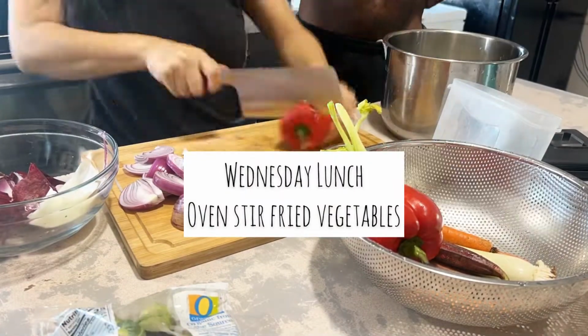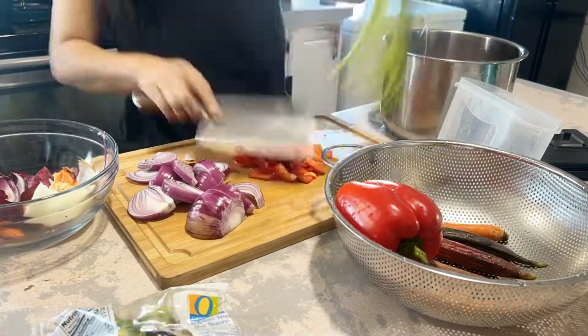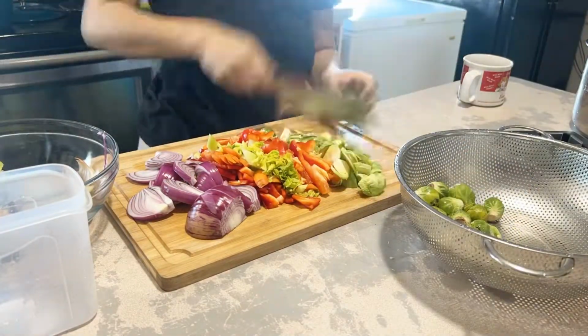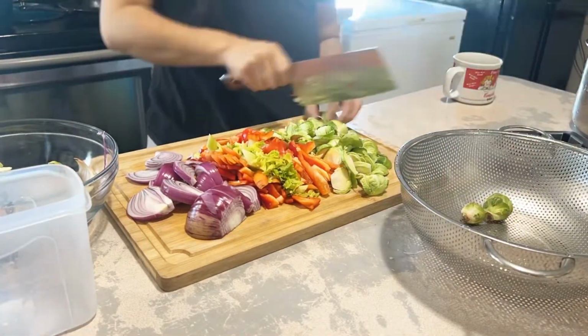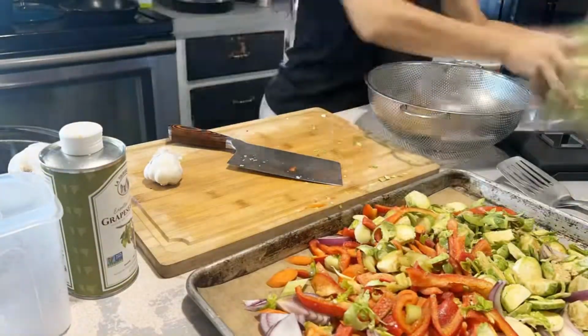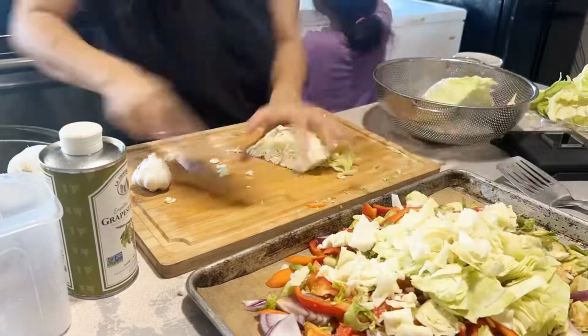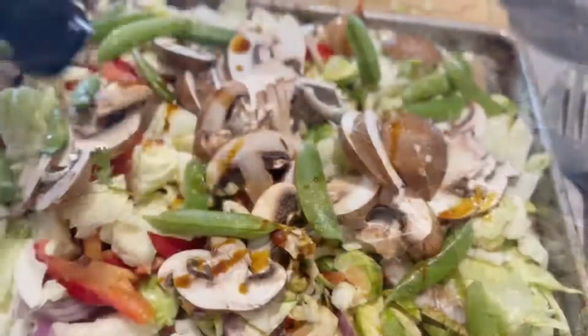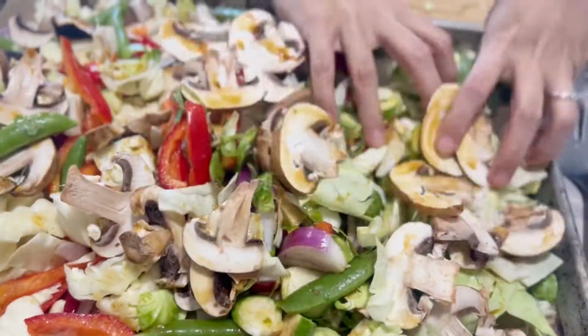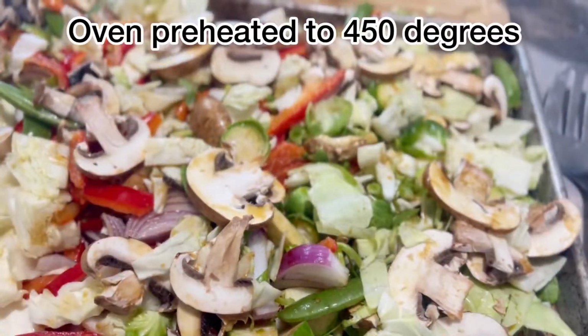Today was quite busy, so I decided to make some oven stir-fried vegetables. I chopped up a whole bunch of vegetables, some peppers, Brussels sprouts, onions, cabbage, mushrooms, and I just added it onto a baking sheet. I rubbed all of the vegetables with some grapeseed oil, some sesame oil, coconut aminos, some garlic powder, and I'm going to stick it in the oven and let it roast.